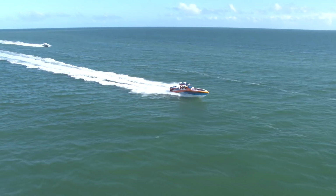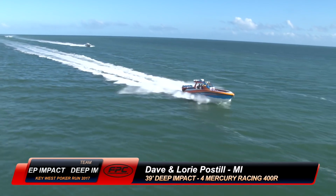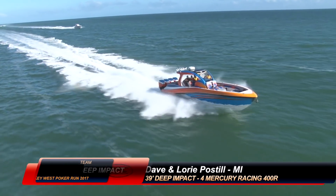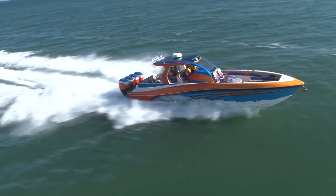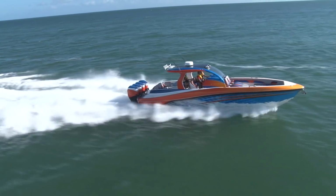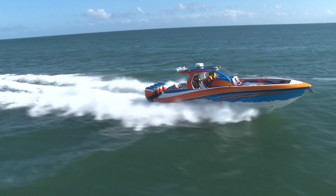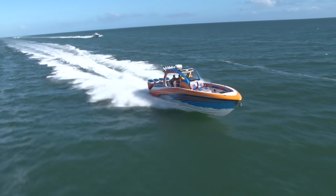Let's welcome back Dave and Lori Postel all the way from Michigan. Their brand new 39-foot Deep Impact 399, quad Mercury Racing 400Rs. And a funny story I'll tell you, last summer we all attended the European Poker Run. Mark Fisher was there, the owner of Deep Impact. Mark came home with, I think, 4 contracts from Deep Impact owners. Dave and Lori were one, Bob Fox was another, Simon Williams was another. Kind of funny how that works, huh?